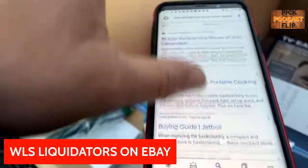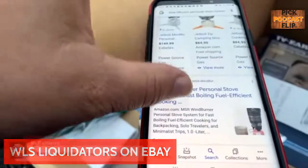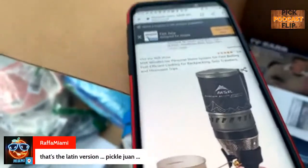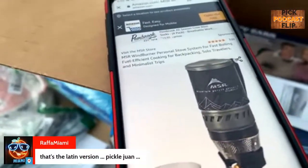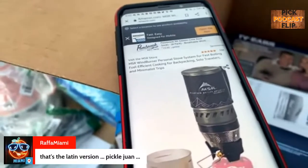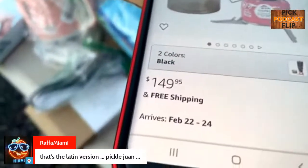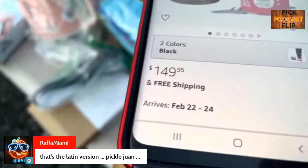$149. Let me pull that up to see what it looks like. See how close it is. I mean, aesthetically, it just looks like the off-brand. It looks close, a lot like it. Well, this one's the $149. Oh, yeah, $149.95.